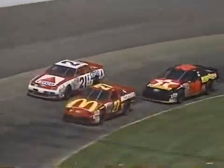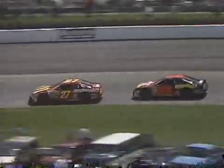Davey Allison had Hut Strickland passed at one time, but he got in traffic and Hut got back past him. Bob, there are a couple of cars that they've been working on. Ricky Rudd was behind the wall for a while. He's back on the racetrack, so is Kenny Wallace. But the number 4 car of Ernie Irvan is behind the wall. We saw him have that overheating problem a little bit earlier, so it has put him behind the wall at the moment. Joe, I imagine it's pretty much a day of autograph signing for you, isn't it?